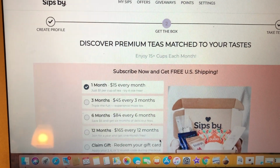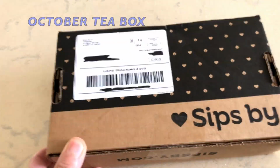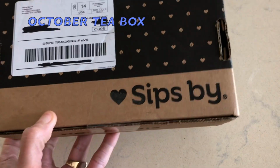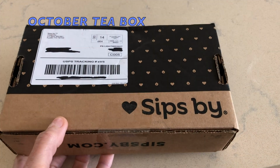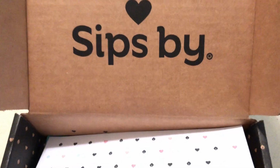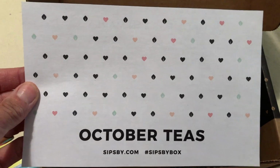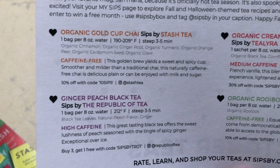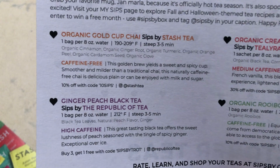And now let me show you what I got this month in my box. The teas arrive in this nice little compact cardboard box that says Sipsby on it. I believe they give you a tracking number so you can track your shipment to see when it's due to arrive. And then you open your box and they show you the month's card inside. This is my October box. You just flip that over on the back and it tells you all the teas that are in your box and gives you a little information on them, for example, where they've come from and how to brew them.